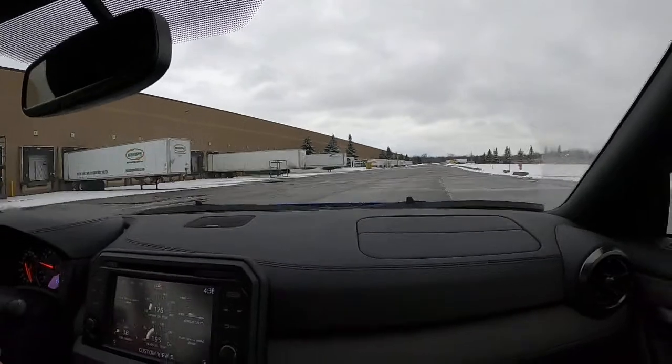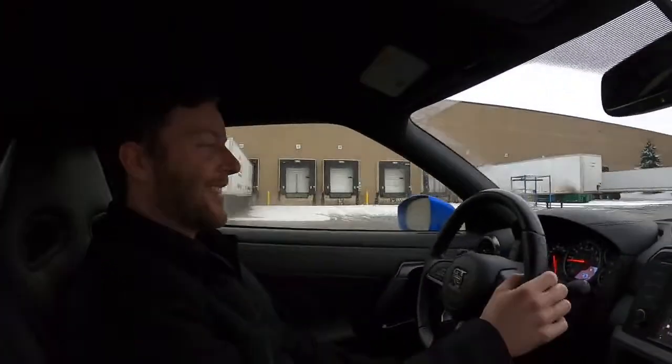I mean, we did get up to speed, you're right. How fast did we get up to? Probably 60 or so. Not really looking at the speed gauge doing that.